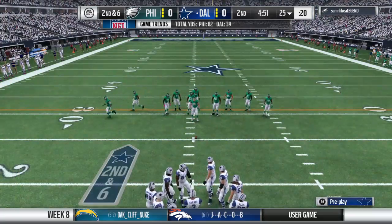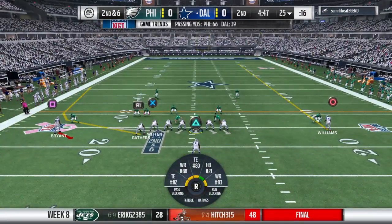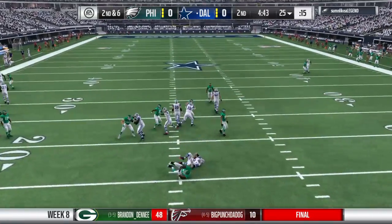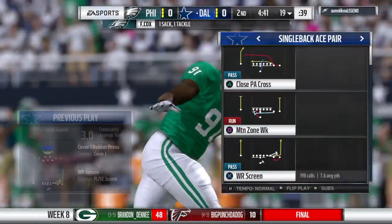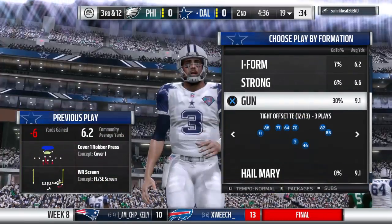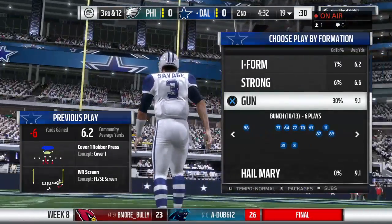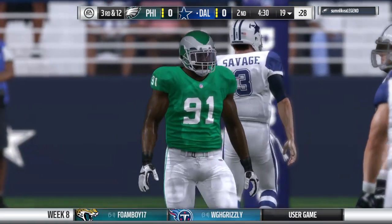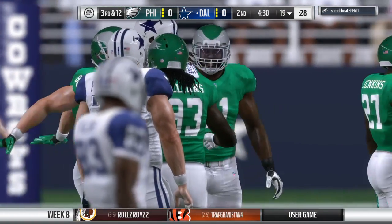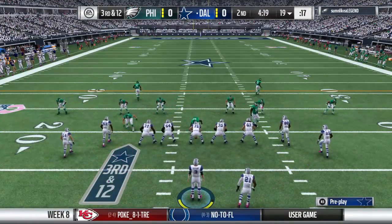2nd down, and the offense in search of 6 yards. To throw on 2nd down is Savage. And he'll be hit from behind and taken down. The first-time Pro Bowler from 2015, Fletcher Cox, in there to drop him for his 5th sack of the year. So a big sack on 2nd down. Now let's see what the offense has in store for 3rd.